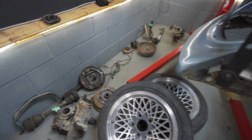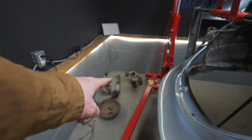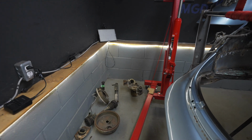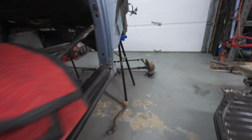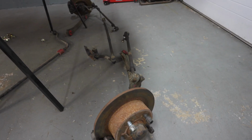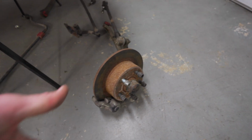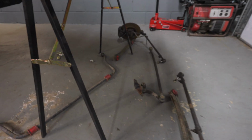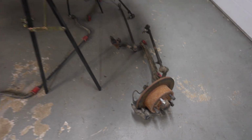And then I've got to separate that control arm, take the bushing out of it, and get it ready to go. And then the front, I've also got to separate all this stuff, take the nylon bushings out, break the caliper off, get the rotor off there, all that fun stuff.